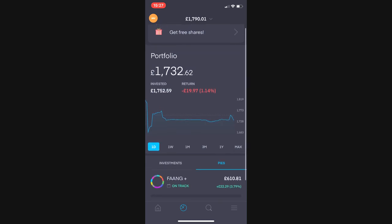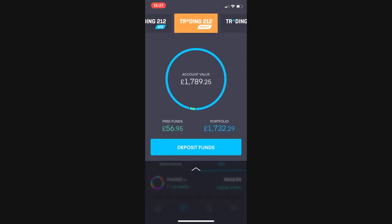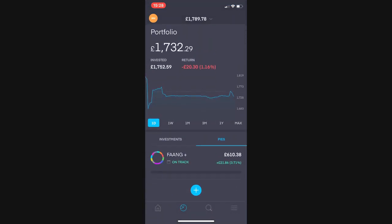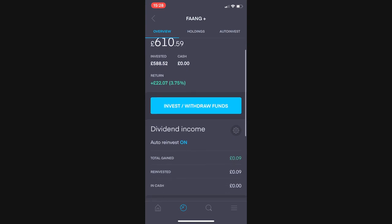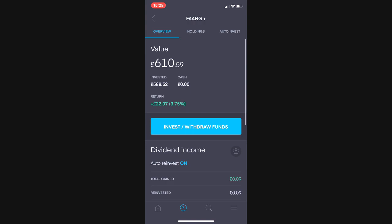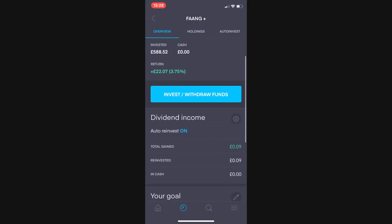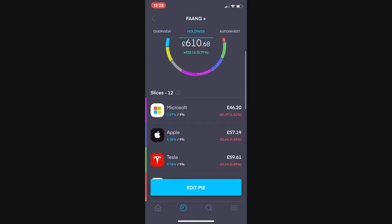Obviously here you can see I have a portfolio value of £1,733, currently down £19 or 1%, and then you can see my free funds there sit at £56.95. Firstly, we'll take a quick look at the FANG Plus pie, which is currently sitting £21.96 up, 3.7% for £588 invested. I'm on track towards my goal, and then you can quickly see how these are doing at the moment.